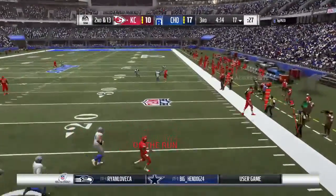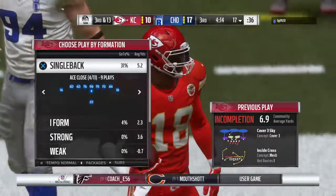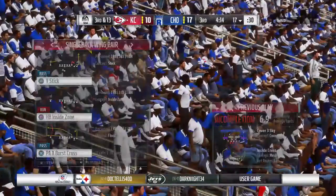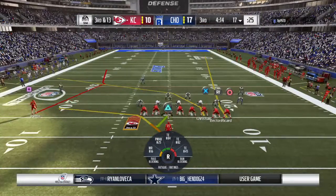Flush to his right. And this one taken in on the right sideline, but not in the field of play. They say it's incomplete. The throw led him a little too far. It brings up 3rd down. The Chiefs on 3rd down, not quite 50%, 4 for 9. This is going to be 3rd and 13.